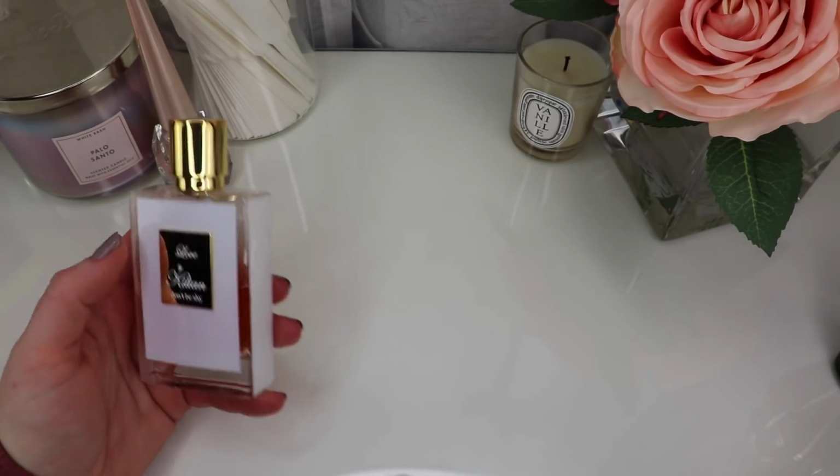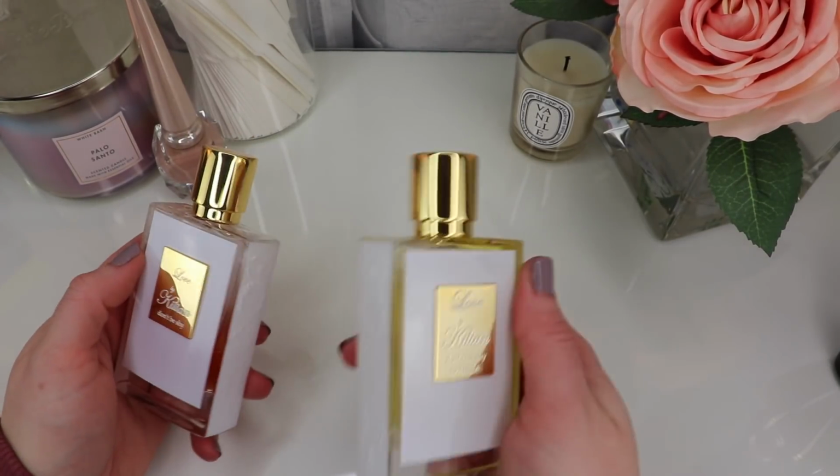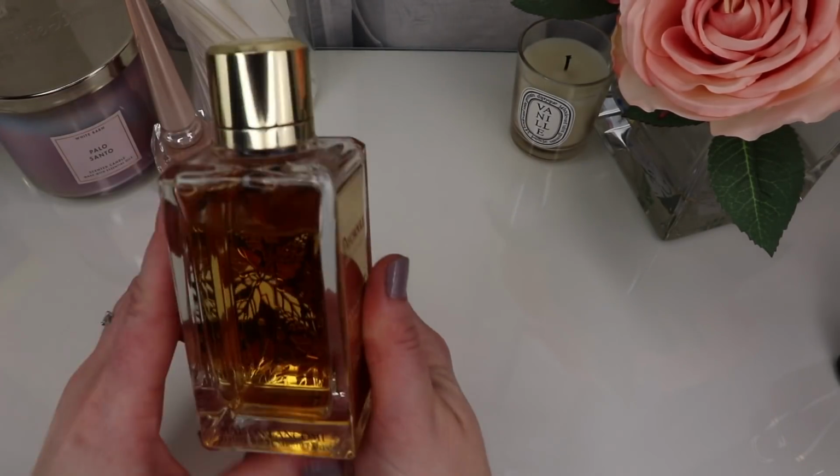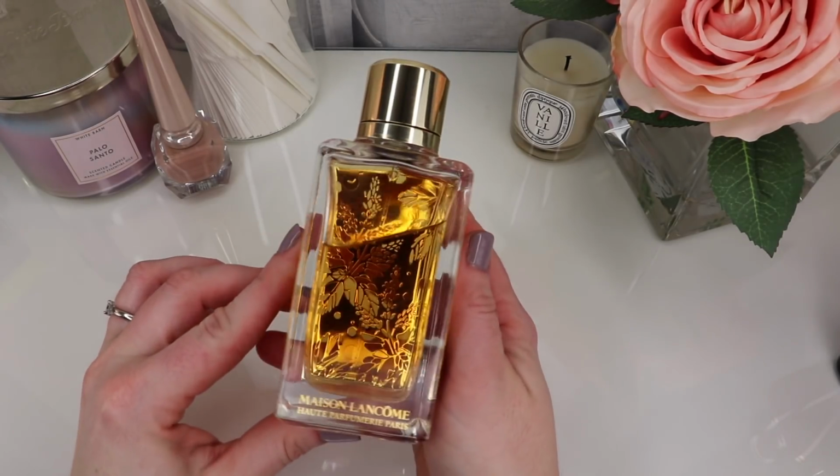It just doesn't make sense to keep both when they're similar, but I prefer this one slightly, and I have the travel spray, so I'm gonna sell that one. Okay, next up, we have one from Maison Lancome.